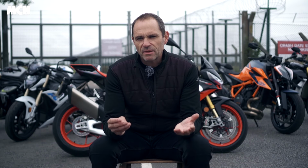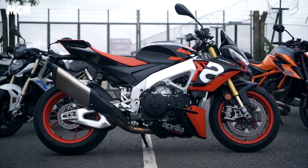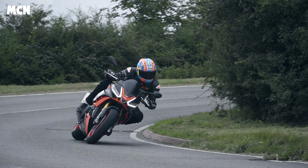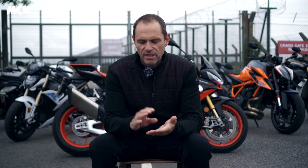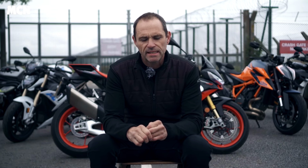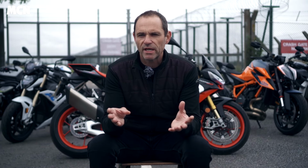So that means that the Aprilia is still MCN's super naked of choice. It's not a lot different to the previous model. The changes don't really add up to a lot on the road. The electronics and the swingarm and things like that are more benefits you're going to feel on track. But the reason the Aprilia is still top dog is because it just does everything. You can potter around on it going really slowly, you can go touring on it, it's got cruise control, you've got some bodywork on it.